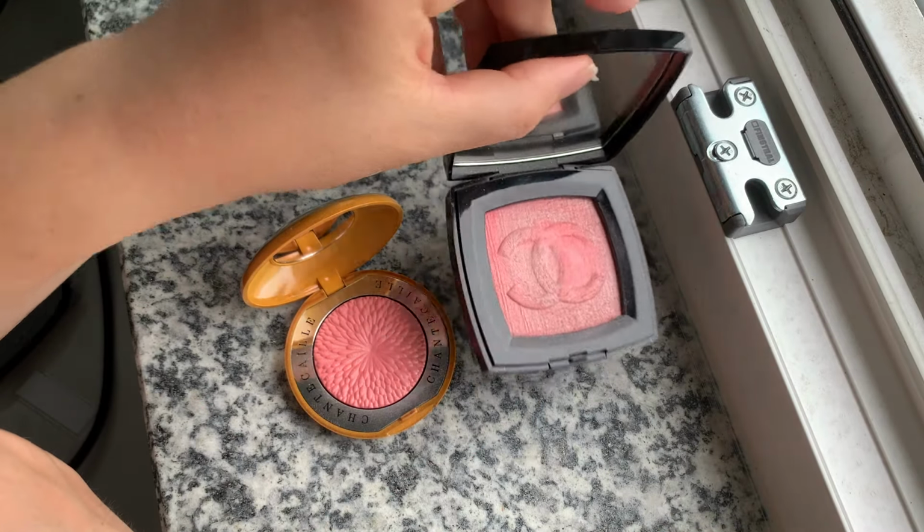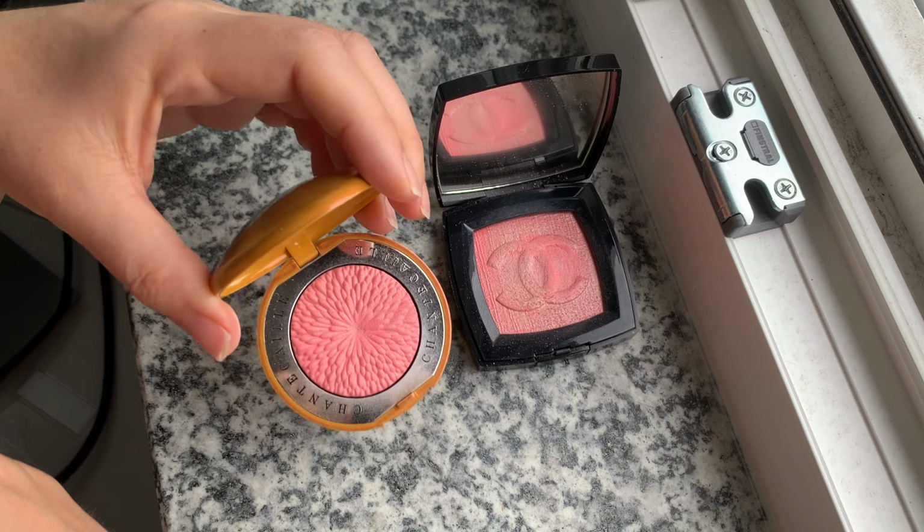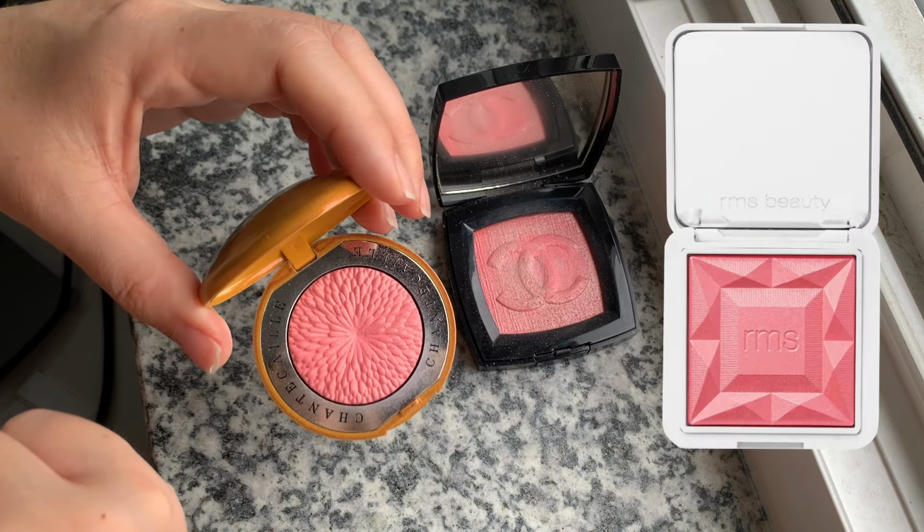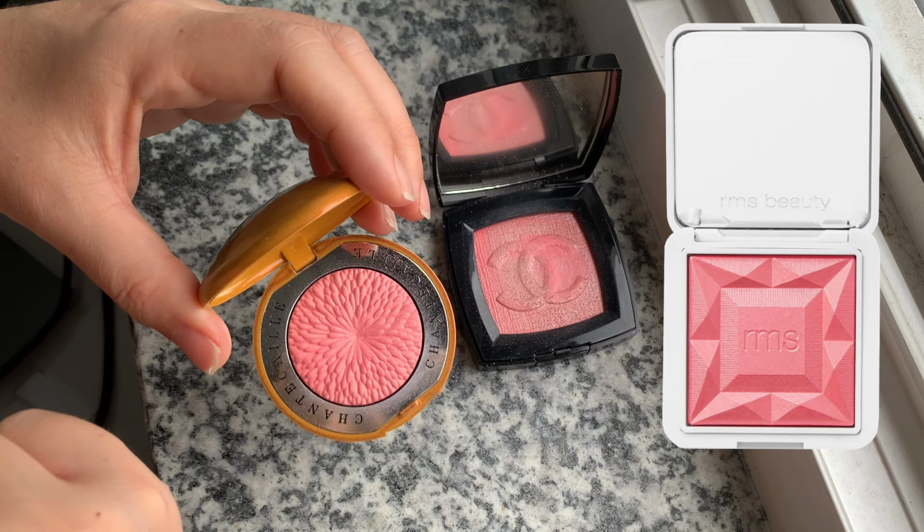If you miss this one, the Chantecaille is a good option, but keep in mind that RMS has also Baked Gelée blushes with a much better price point.